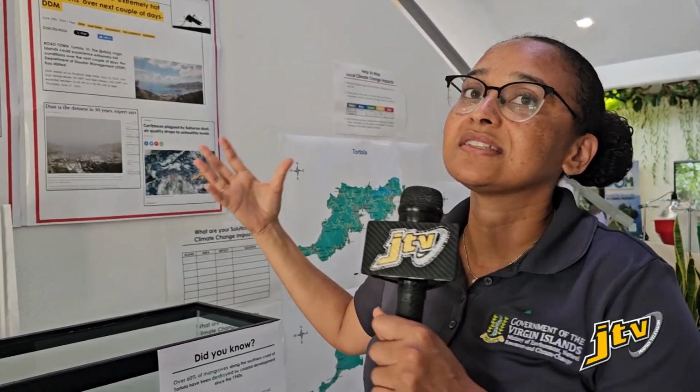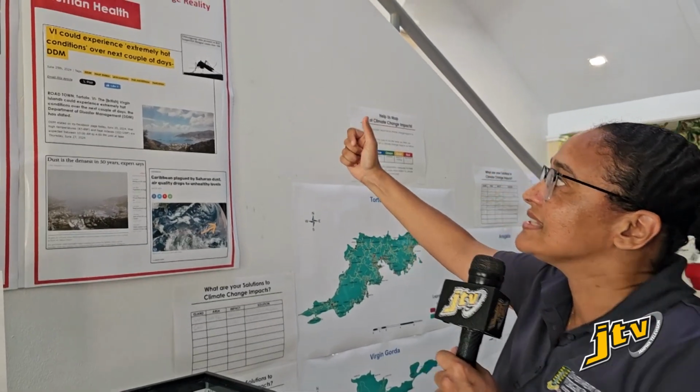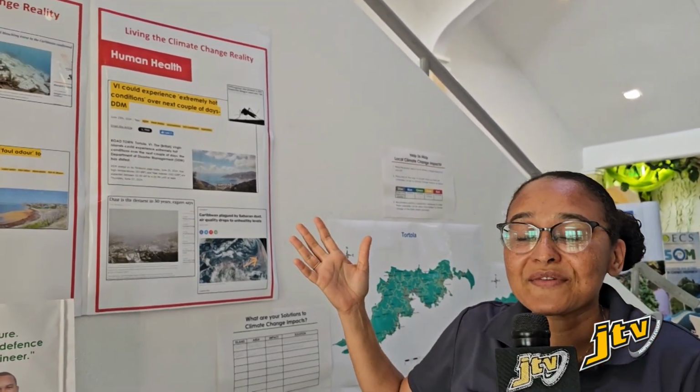So we have enhanced Sahara dust clouds, which is actually causing an increase in asthma. We're having an increase in dengue fever incidents. We're seeing for the first time in our history extreme heat warnings in the news. So all of this is plaguing us right now as a result of climate change. So adaptation then, things that we can do to reduce the impacts, becomes very important.